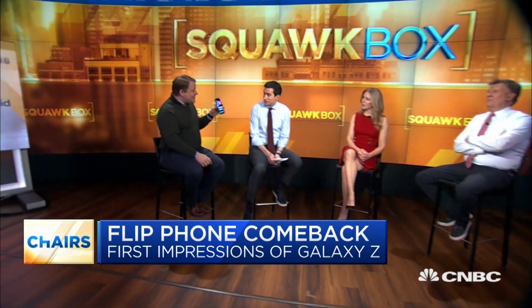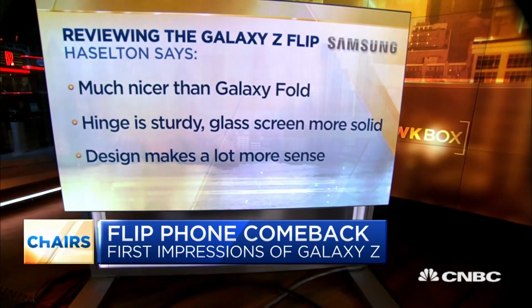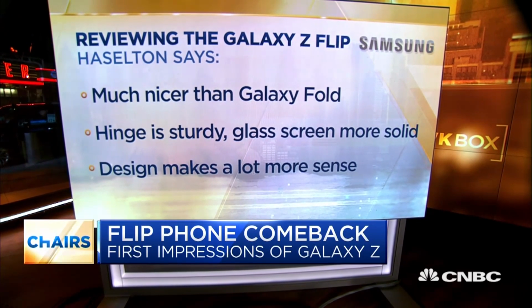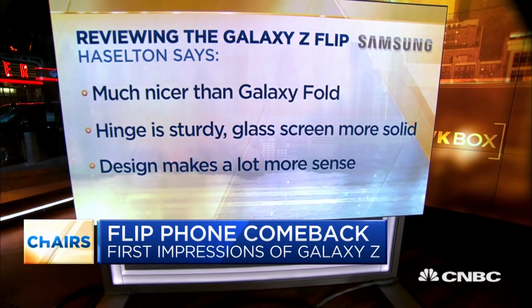But how long have you been playing with this thing? 10 minutes. I just got it this morning, and I played with it a little bit for half an hour at the show. So what about this crease? Do we know if the crease is going to stay there? The crease is going to stay there. That's part of the design. Is it going to get worse? That's the question. I don't know if it's going to get worse. It didn't seem to get worse on the Fold, at least from people that had it for a long time. But I think that's one of the setbacks we're dealing with right now. In the future, hopefully we don't have a crease.